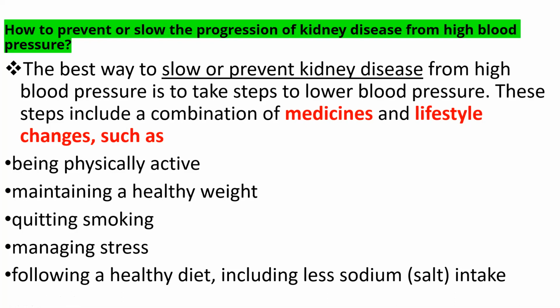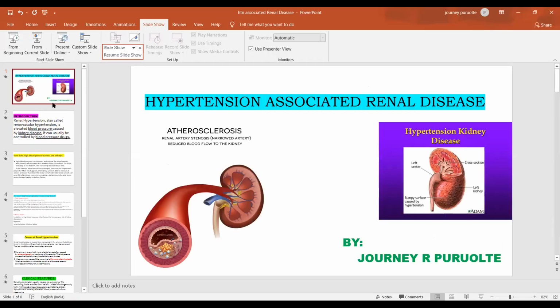So let us discuss, from the first, whatever we have discussed today. Let us just revise. Let us have one revision, and then if there is time, I will try to show you.